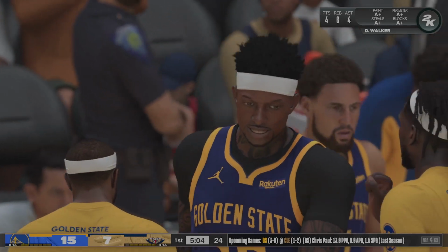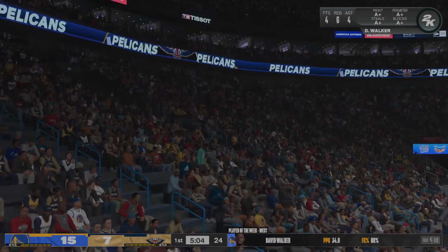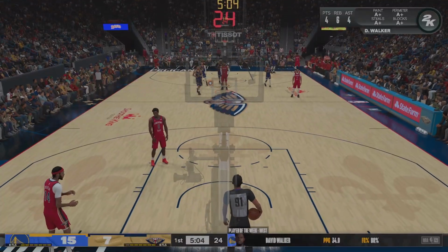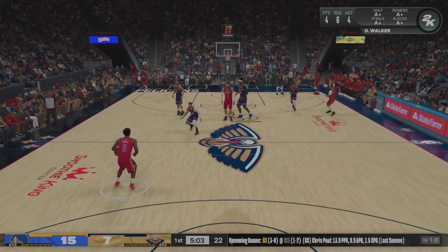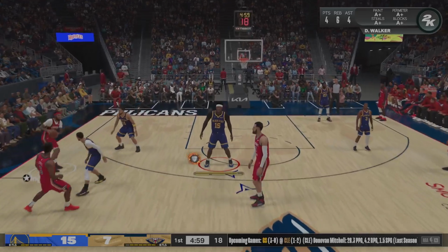And for the Western Conference, we have a chance now to recognize our player of the week. Incredible. And the nature of big men in the league has evolved, and he's a perfect example of how valuable a guy like this can be on your team. He's had a tremendous stretch of basketball here lately.